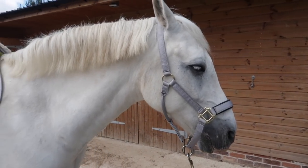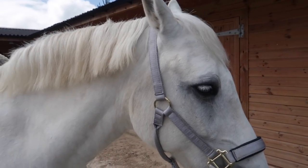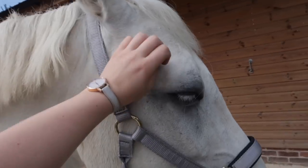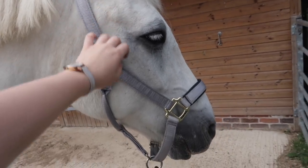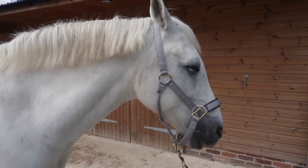He seems so chilled. Whenever I tack him up, he literally falls asleep. I think it's because he loves being groomed. Oh, you're such a sweetie. He'll be full of energy as soon as he sees Cookie.